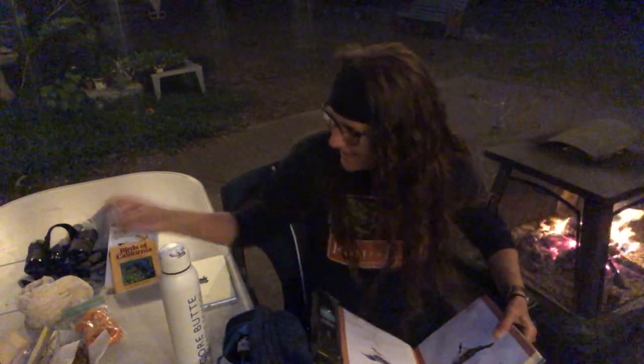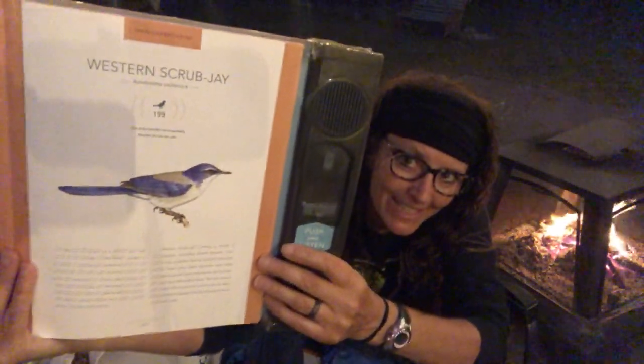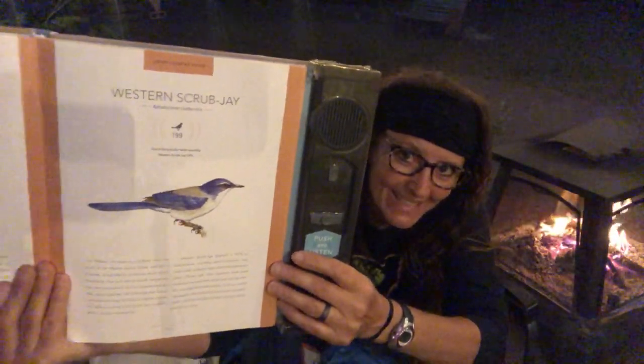That bird, let's see if you've guessed it, is the Western Scrub Jay. Right there. The Western Scrub Jay, Aphelocoma californica. I say Aphelocoma, you say Aphelocoma. I say californica, you say californica. Aphelocoma means simple hair, which means that its feathers don't have as many stripes on it as other jays have. Other jays look fancier with stripes and bands on their feathers.